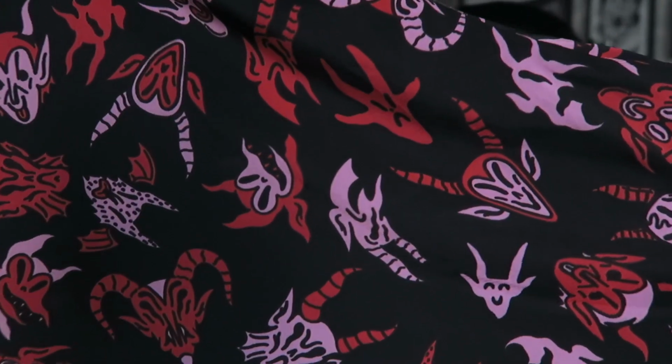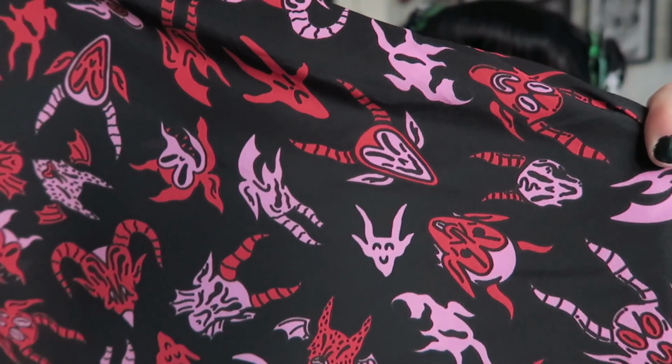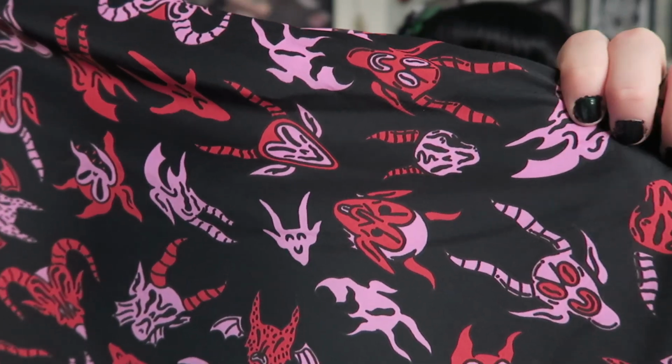And then the rest of it is this really cute devil print. So it's got all of these like vintagey style, maybe like different cartoon devils in black and pink. Pink isn't usually something I go for, but I absolutely love red, and I just thought this looked really unique.